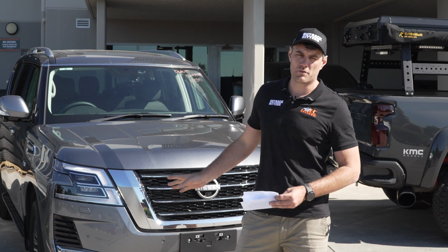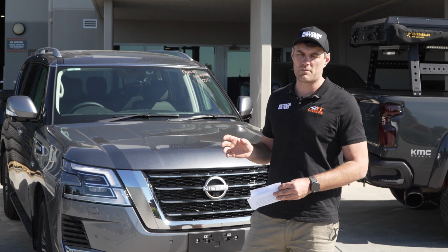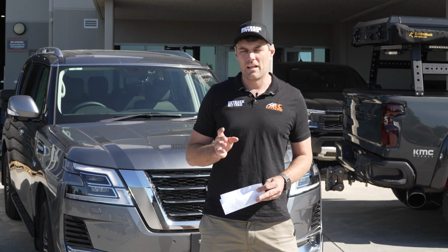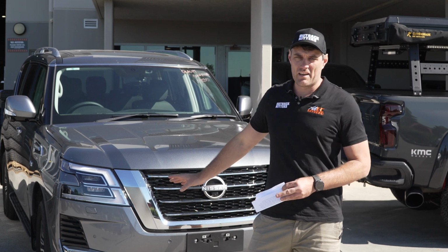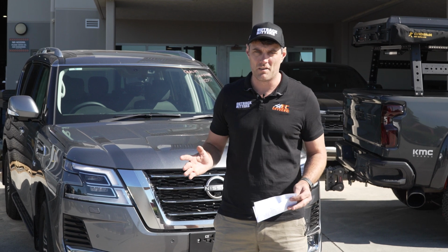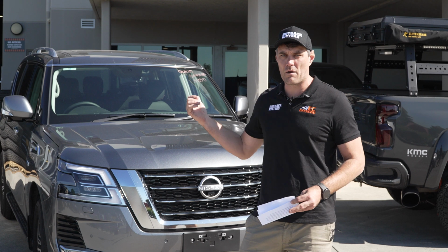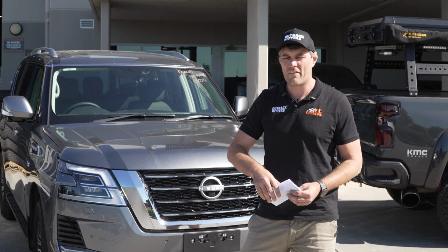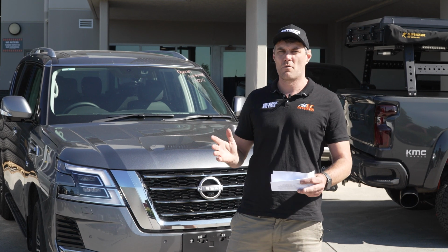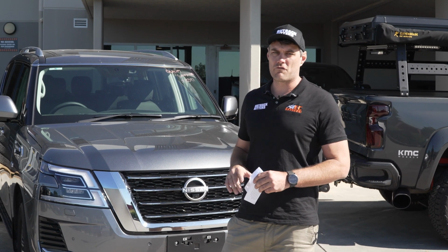Now, having a look at this Patrol from the factory. So 3.5 tonne is the GVM it comes with, so 3,500 kilos. So you might think that's a fair bit, but if you start looking at the numbers, it's really not. At 3,500 kilos, it only gives you 630 kilos of payload. So that's it, 630 kilos. So you get a family of 5, fill it up with fuel, you're pretty much done, and you haven't even got the caravan on the back, you haven't got cargo, roof rack, bull bars, winches, whatever you might add, runs out very, very quickly.